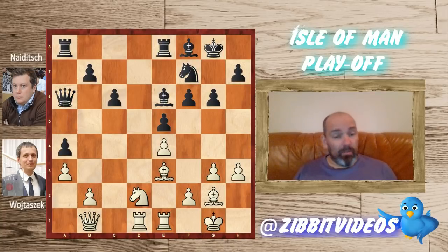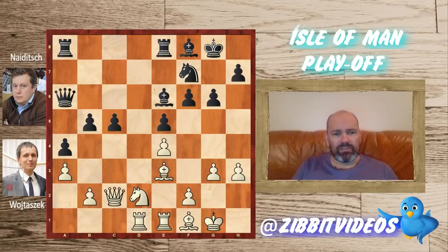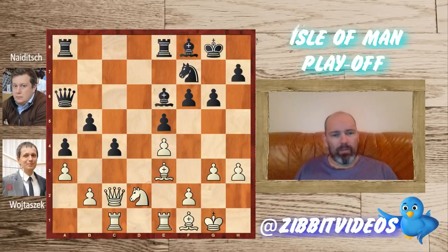So black is up a pawn, and he has somewhat of a clamp now also on the queen side with this pawn here on a4. Bishop to f5. Black doesn't mind b5 here. Queen c2, c5, and now he's just pushing forward. Rook c1, c4, a big clamp on the queen side. And remember, black is up a pawn.